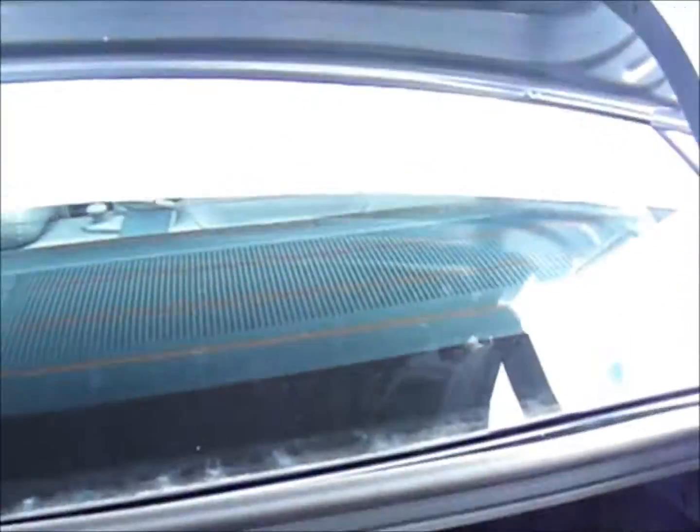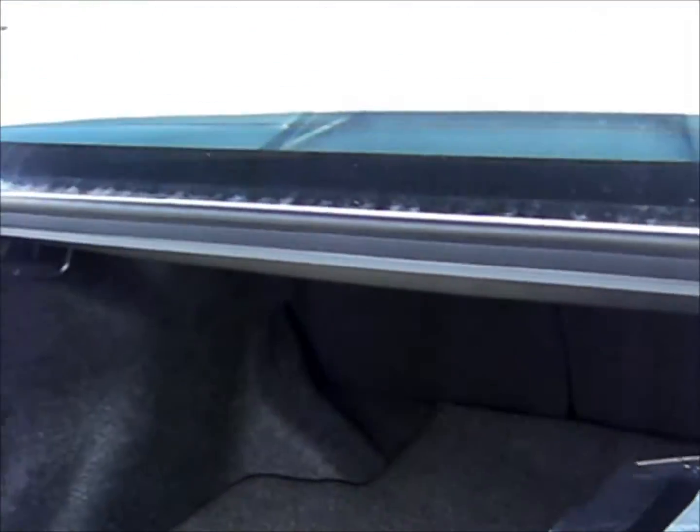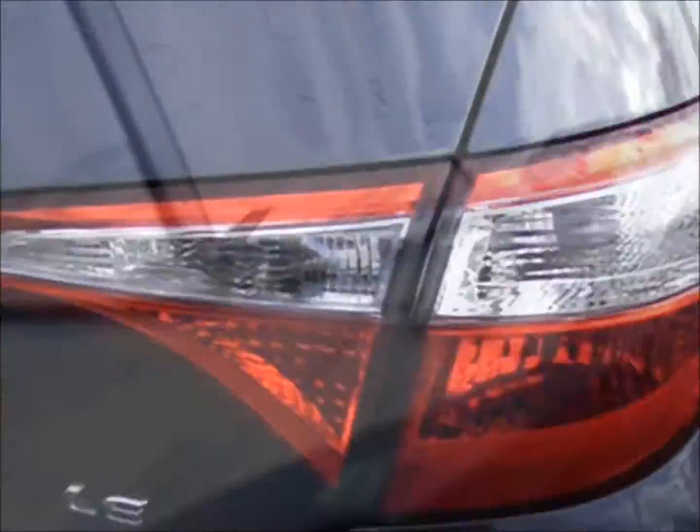Here's the trunk. You have your spare tire in the back with its jack. The rear seats do fold down, and I will demonstrate that. This is a glow-in-the-dark release, so in case you get trapped in the trunk, you will be able to get out of there. No kidnapper is gonna win when you have this car.